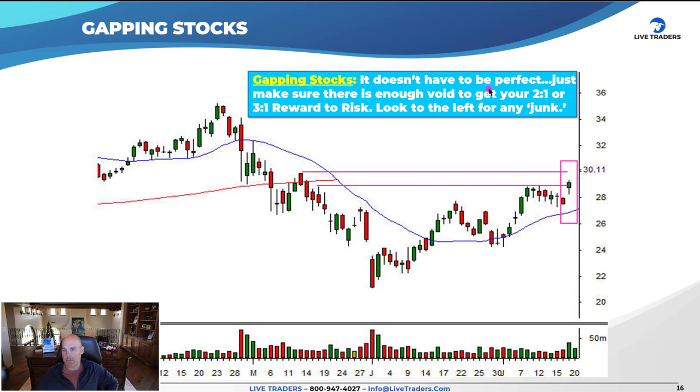So, gapping stocks, it doesn't have to be perfect. Just make sure there is enough void to get your 2-to-1 or 3-to-1 reward to risk. Look to the left for any junk. This particular stock is gapping over a red bar and just about over a pivot. There's not a lot of room here, only about $1, $1.50. But for this stock, that's enough. You're going to get yourself a 30 cent stop loss and you're going to trade this up to $30.